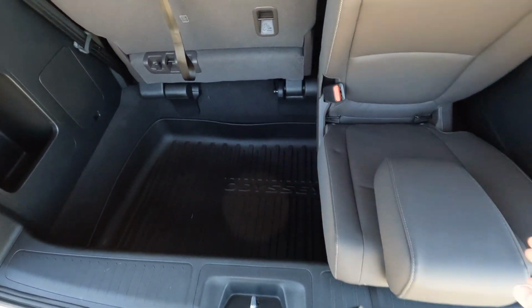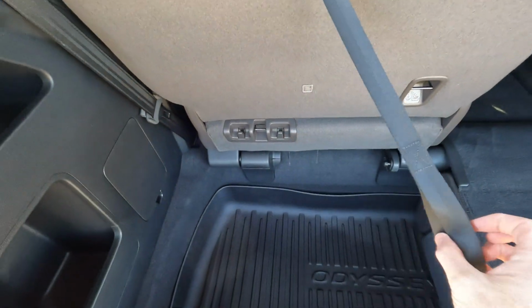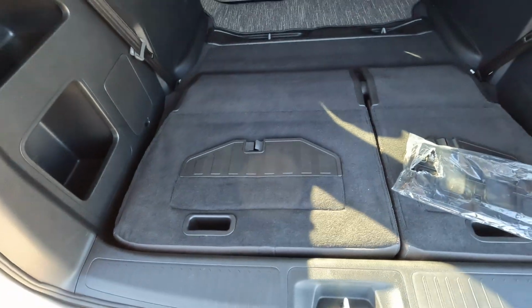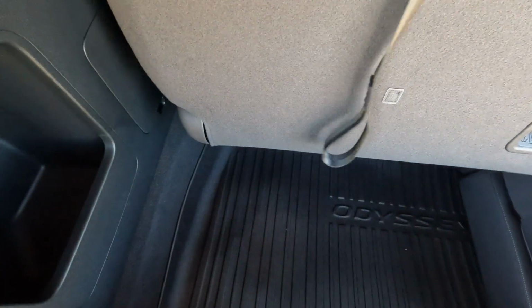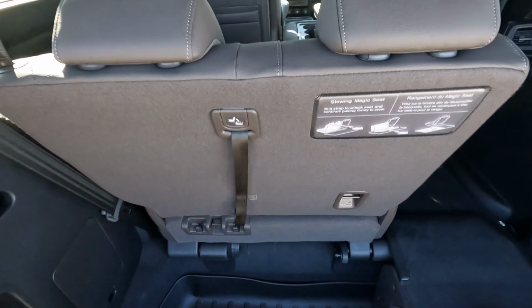Putting the seats down is as easy as simply pulling that release. Now, it's a little bit easier to do with two hands available instead of just one. I find myself having some challenges with this when it comes to doing it one-handed, but it can be done, as you can see. That makes things very simplistic. And putting the seats back up, well, let's see here. It's easy to do, again, two-handed instead of one-handed, but you can see if I can do it one-handed, it's very easy to do with both hands.